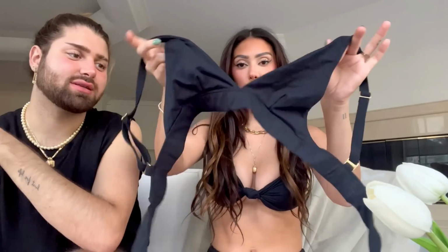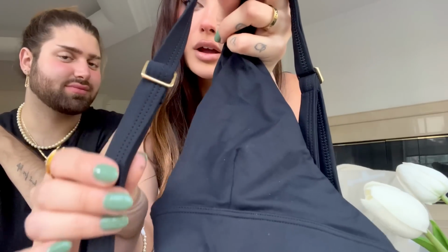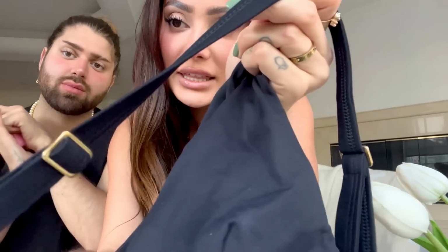Ooh, this is the Vanessa top in black. I love this one too, because you can wear this one as a bra. And you can see the gold detail here more. It's very thick, like it's not going anywhere.